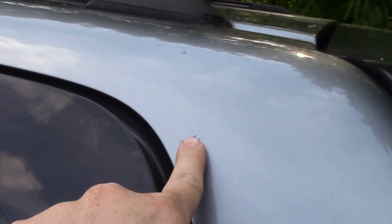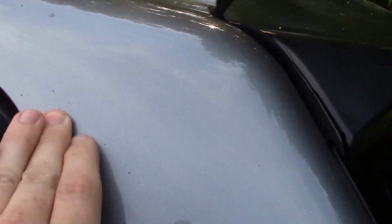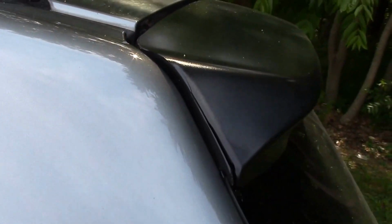I see a couple little spots where it's just a little discolored. Actually, that might just be a little extra wax, but right here is what I'm more talking about. Nothing really major, just a little bit of discoloration in the paint. As you can see, this looks like just wear from the door sliding, and it just ends right there.